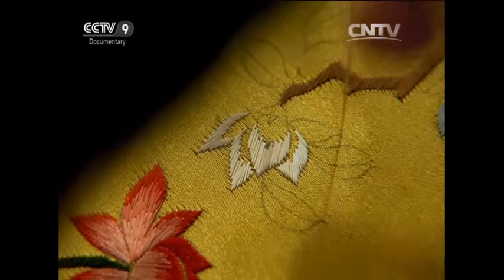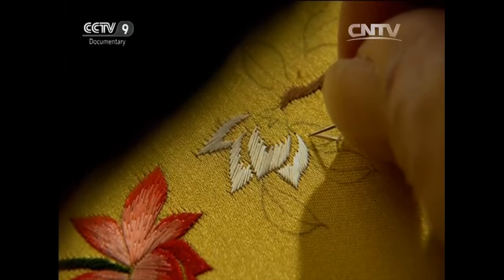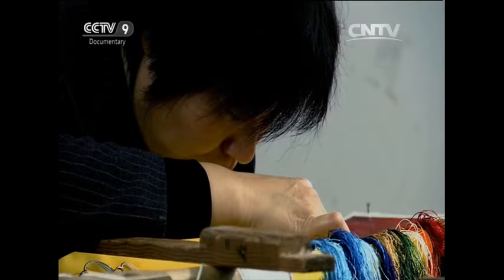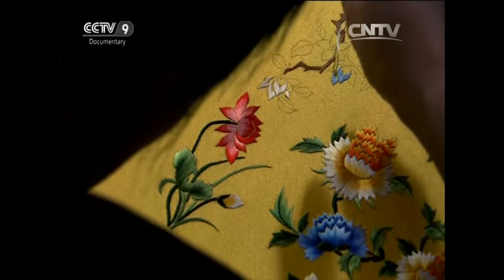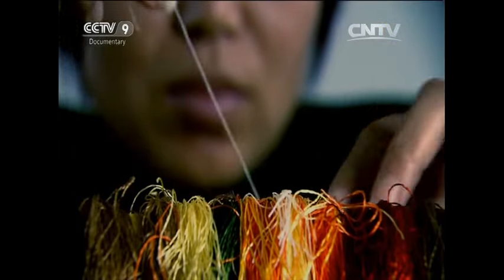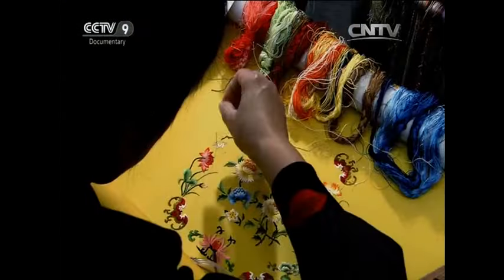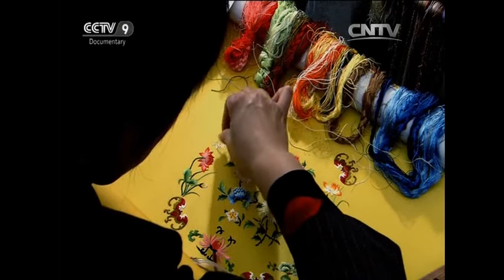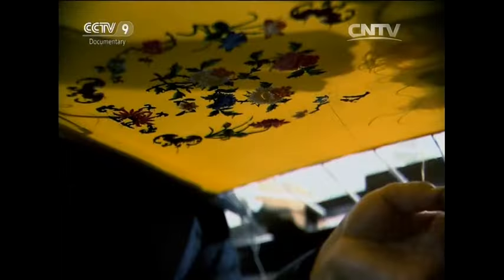embroider. Only those with 10 or more years' experience are allowed to work on the project. Gu Wenxia chooses more than 30 skilled embroiderers to start work immediately. They must finish 23 pieces of fine silk embroidery within 1 year. These newly embroidered fabrics will be used for the cushions on the Emperor's throne inside the lodge.